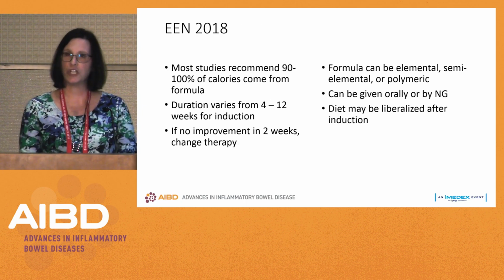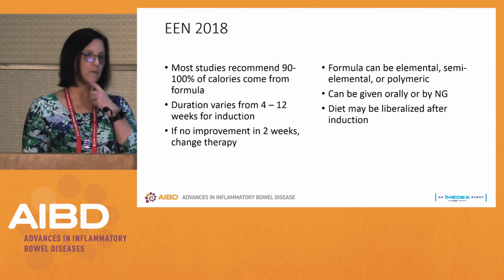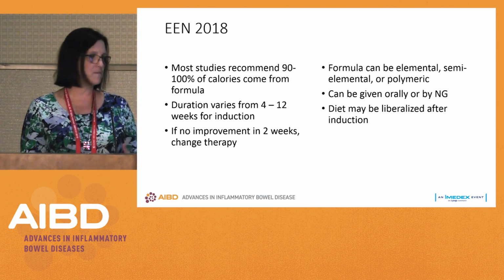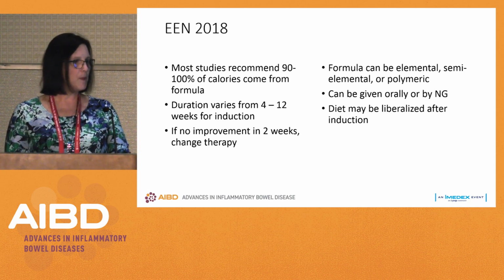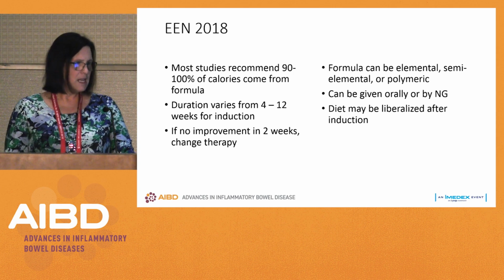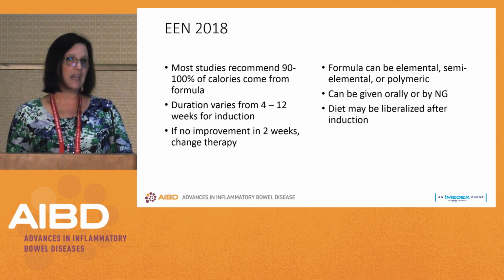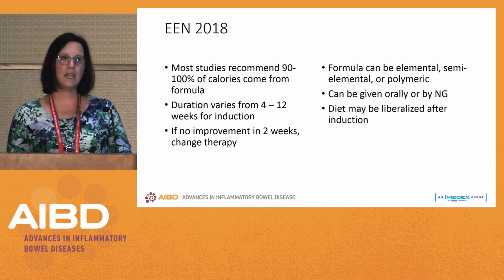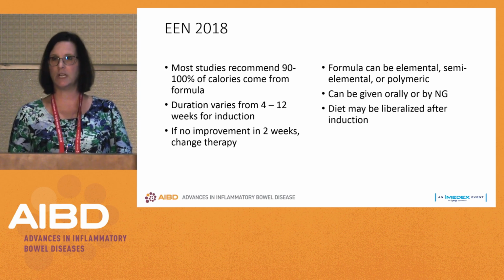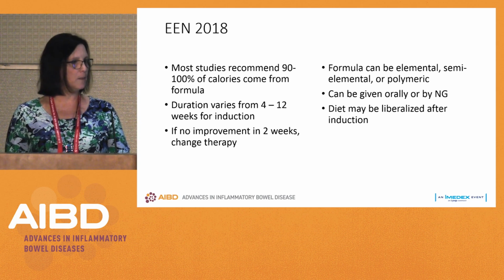What does enteral nutrition look like in 2018? Well, it is varied, and if you read the literature, there's many ways that exclusive enteral nutrition can be done. But basically, we look at about 90 to 100% of calories coming from a formula. And the duration to induce remission can vary from 4 weeks to 12 weeks. If there isn't any improvement within 2 weeks of starting exclusive enteral nutrition, we would recommend that you change therapy.